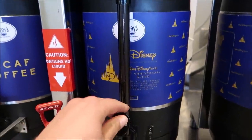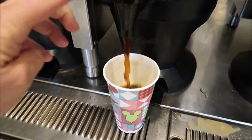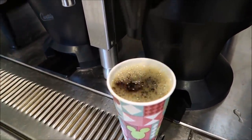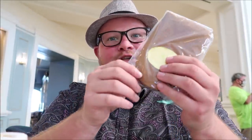Time to get some of that 50th anniversary blend coffee. Look at that. Perfect. Now we have made it back to our little spot outside of the Enchanted Rose. I've got my coffee, I've got my gingerbread shingle.